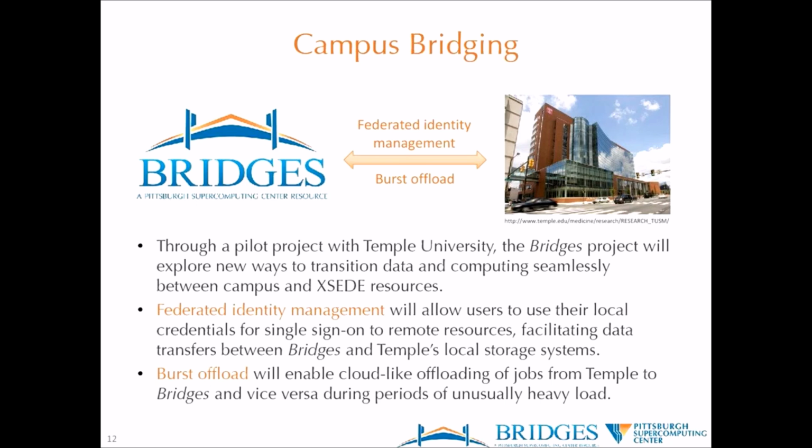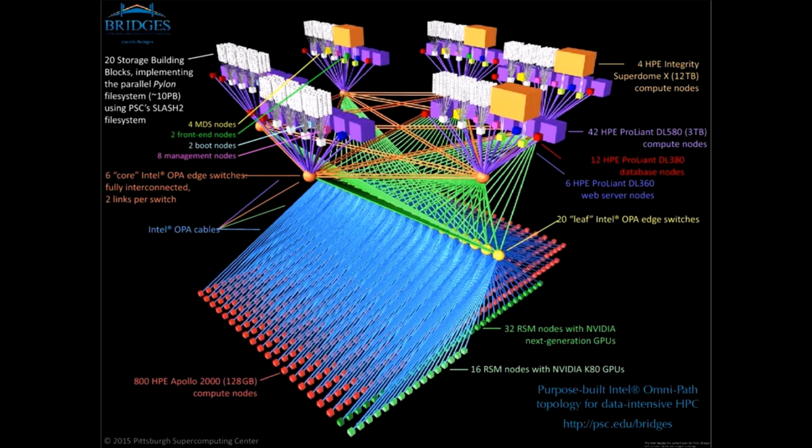Campus bridging, I don't want to talk about a lot on this call because our time is limited. It really consists of two things, though. One is federated identity management, so people can see their files at their campus and on Bridges. I think of that as Google Drive for HPC. And the other is a cloud-like burst offload capability.